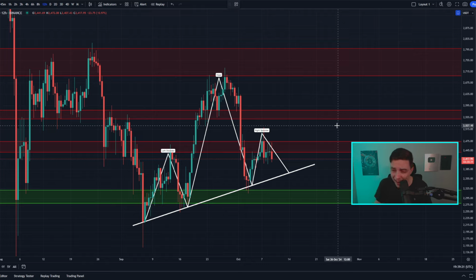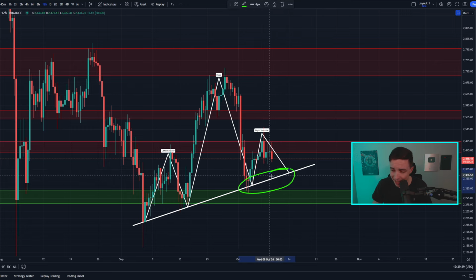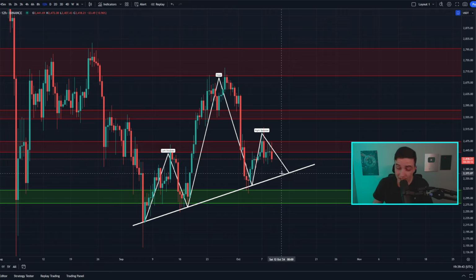If we take a look at this Ethereum chart on the 12-hour time frame, we're potentially forming a head and shoulders pattern, which is a bearish pattern for the price. But obviously at the time of recording this video, this potential head and shoulders is not yet confirmed, because in order to confirm this pattern, we need to see a completion of the right shoulder with a further pullback down towards this neckline, which is sitting at around 2360, and then we need to see a confirmed break below the neckline with candle closes below that level in order to actually confirm the head and shoulders pattern and the potential bearish price target that would follow.